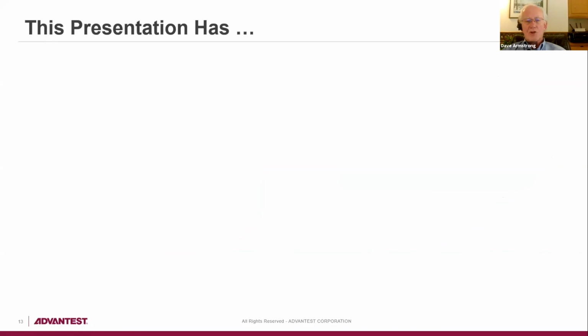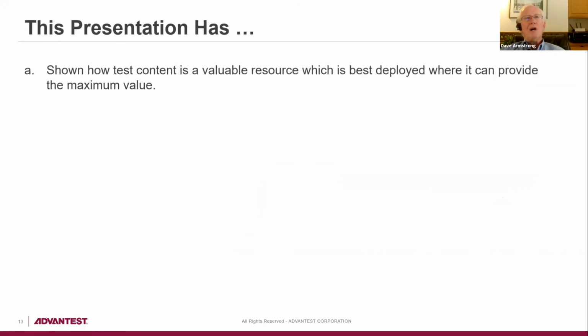So what have I tried to do in the time I've had? One, I believe I've shown that test itself is a valuable resource, and we need to look at where to best deploy it. And this is a question that's changing. This is where the roadmap team is talking about a shift in our test sequence. Basically, we have to look at what the economists look at, which is the maximum value. Where can you get the maximum value per step and deploy it there?